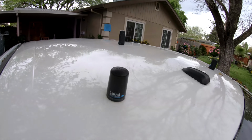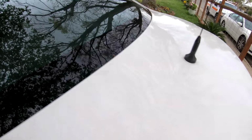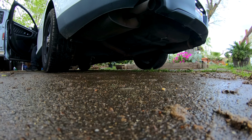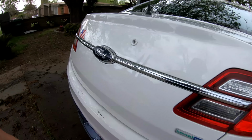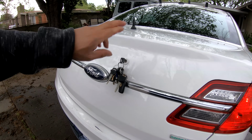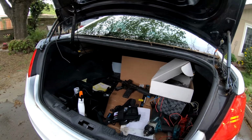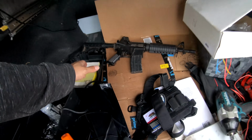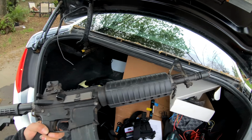So there's antennas here. This one right over here is for the digital radio. It has dual exhaust. It takes flex fuel or regular gas, or you could even mix it. All right, let's open up the trunk. Please be a biscuit, and I ain't talking about bread. Oh, what is this? It's an airsoft biscuit. It's a KWA. I love this thing.